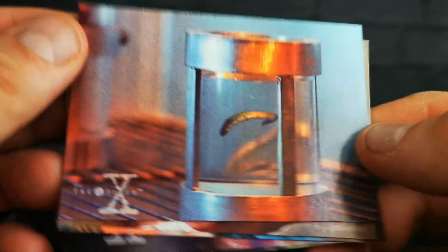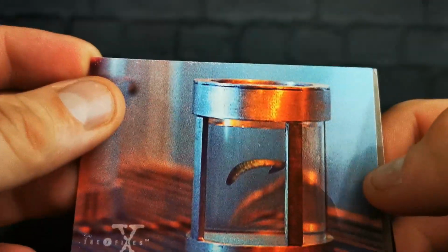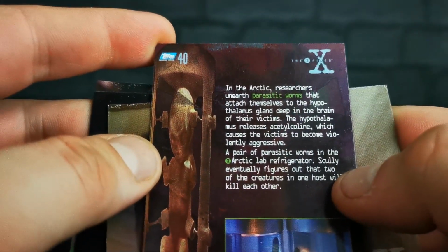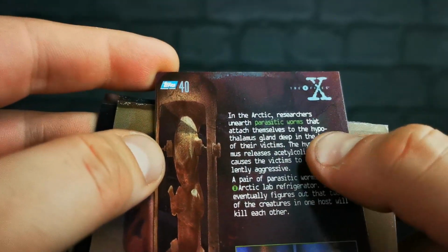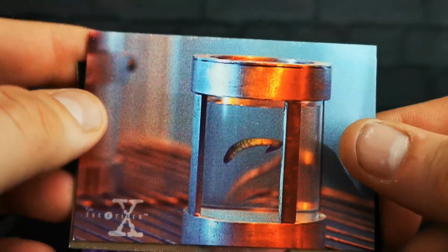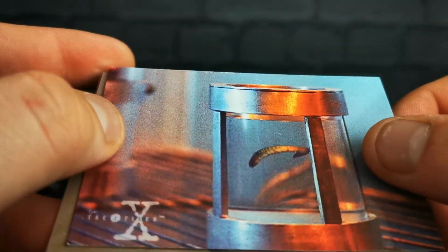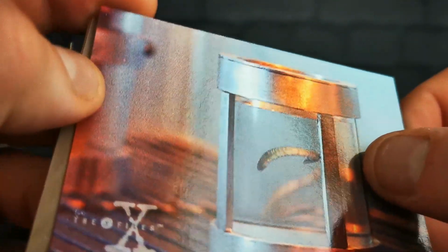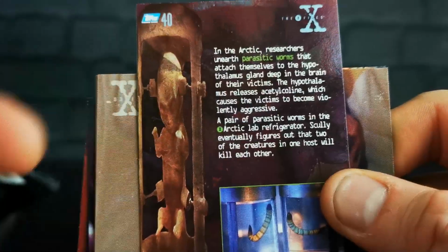Ah, here we go. Brainworms. Yeah, some sort of horrible floating maggot in a cardboard test tube. In the Arctic, researchers unearth parasitic worms that attach themselves to the hypothalamus gland deep within the brain. So they actually are brainworms then. Oh dear. That's quite an appallingly low quality and blurry shot. I think you can even see on camera how much artifacting and stuff there is in the image. But actual brainworms and a pickled alien there, just for good measure.